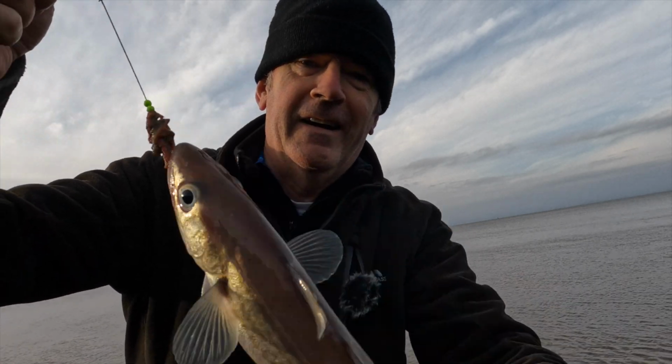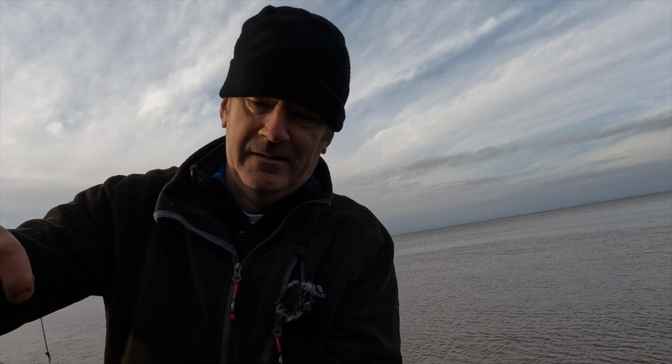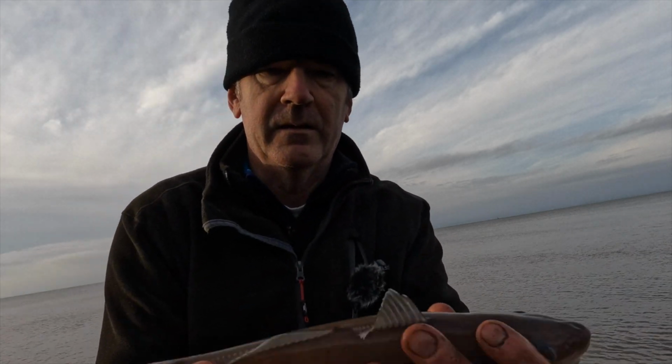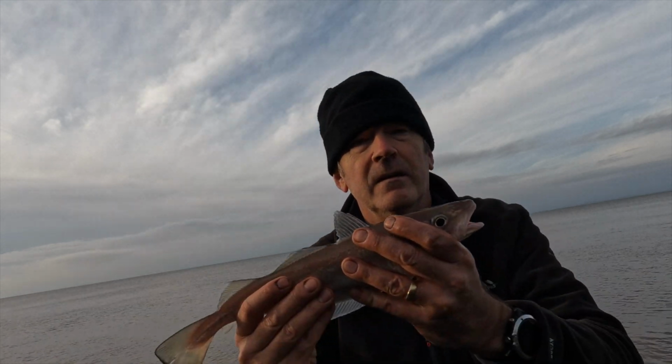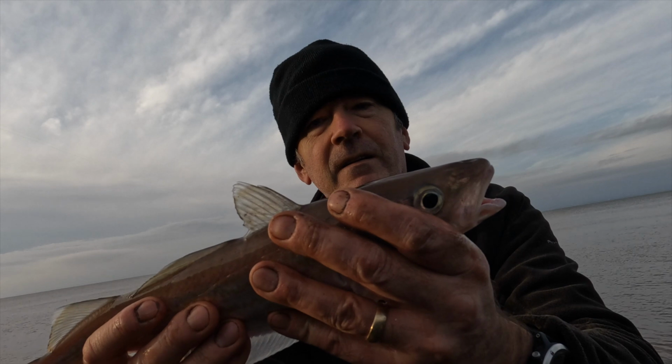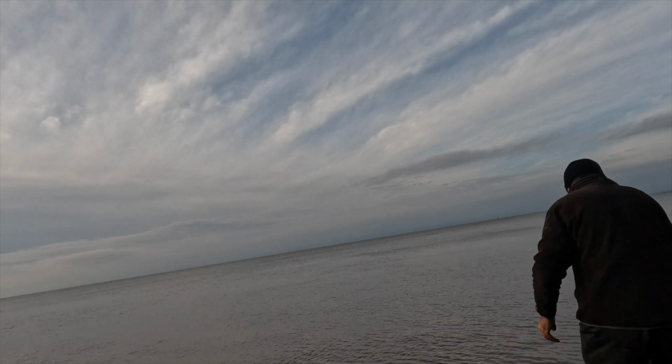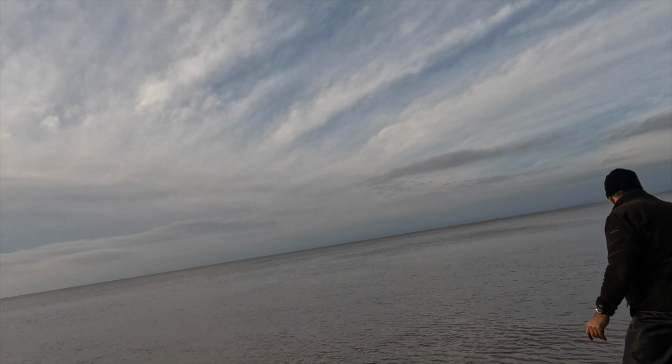Oh, that's better. Look at that. Oh, lovely whiting. That's even bigger than the ones we were catching at Chesil last week. He's a bit more than half a pound. I'm going to just see if I can put him back actually. Yeah, he went away, right as rain.